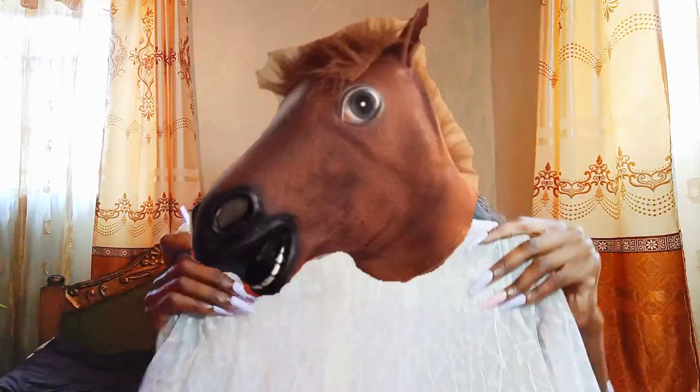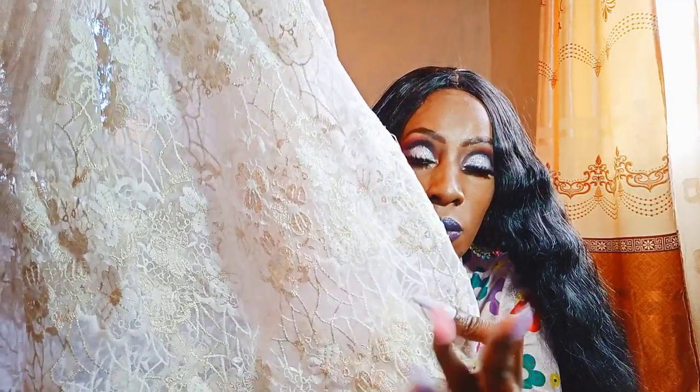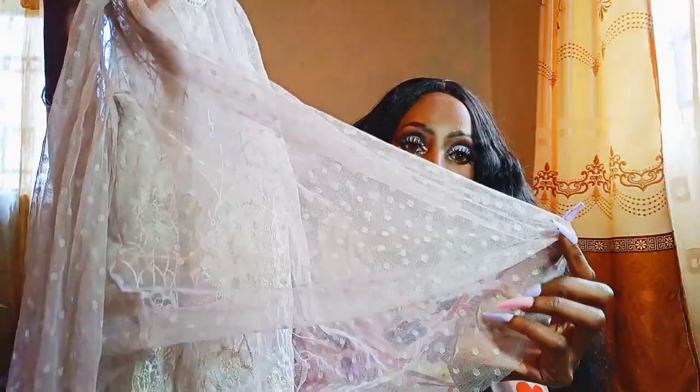A combination. But this one is a combination of mesh and lace. So the upper part is actually mesh, and this other inner part is lace. You can see the lace part, that's how the lace looks. And then the mesh, you can see the mesh on top. So the mesh is on top and the neck just looks like this.